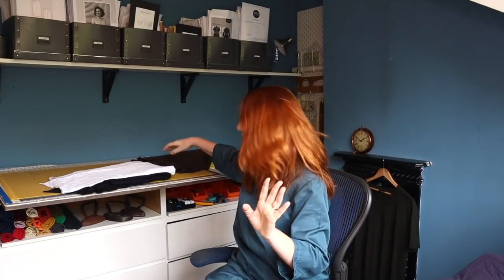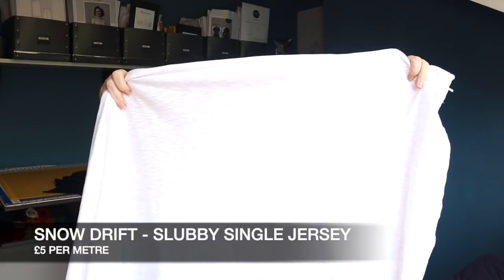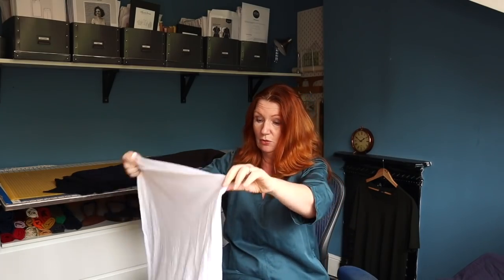So then I saw this, which is white jersey, and I think it's called Slub. There we go, slubby single jersey. So it has this kind of texture to it. And the reason I got that is that I have been looking for quite a while for linen jersey fabric. I've got a couple of linen jersey t-shirts that I've bought in the shops, and I would love to be able to get hold of some linen jersey fabric.